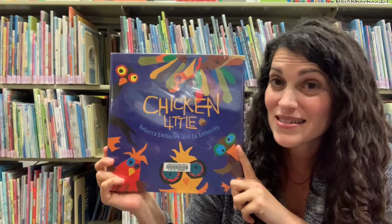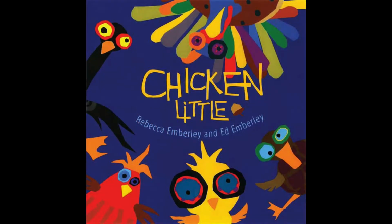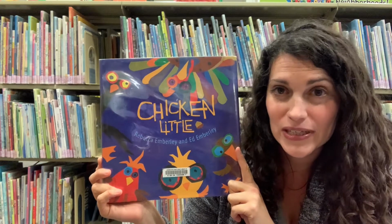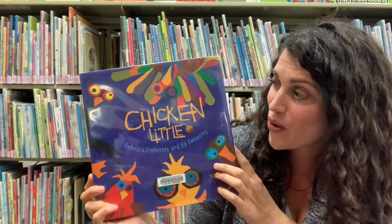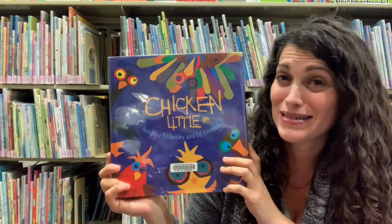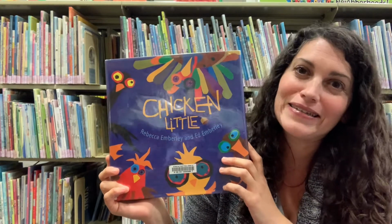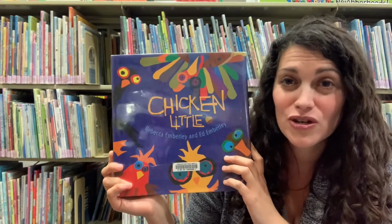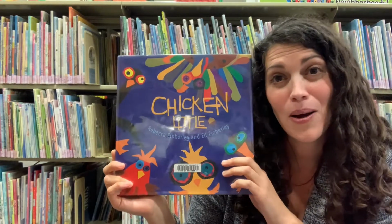Good job, everyone. So this is the story I have for us to read today. It's called Chicken Little, and it's written and illustrated by Rebecca Emberly and Ed Emberly, and it's published by Roaring Brook Press. So I love this book not only because it's a great story, but also there are lots of really great rhyming words in this story. Children that are exposed to rhyming words are better able to grasp language and will become better readers.